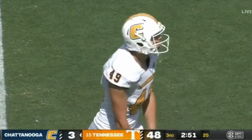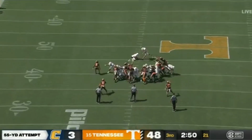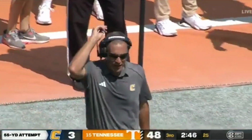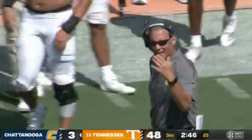Cole be at Kentucky and Southern Miss tonight. Should be a good one in Lexington. From 55 yards, that's hooked. Had the leg. Still 48-3. A couple of minutes to go in the third.